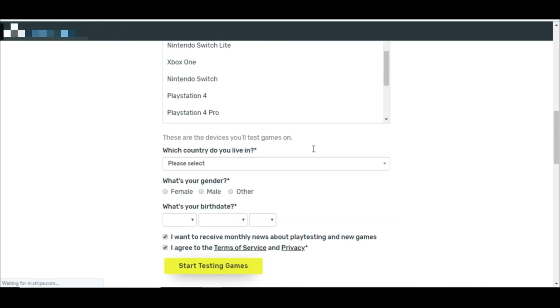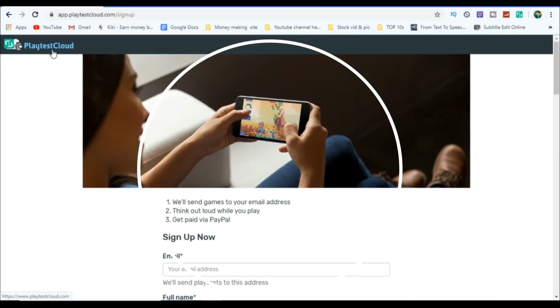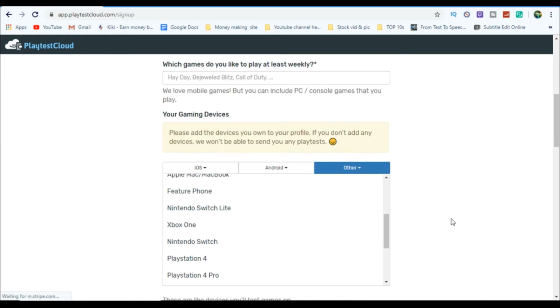Okay guys, as I told you earlier, this website is called playtestcloud.com, guys. If you go to playtestcloud.com and click become a tester, that's easy. This website is playtestcloud.com, guys. I hope you will stay here at this point to see what the website is and how to make money.